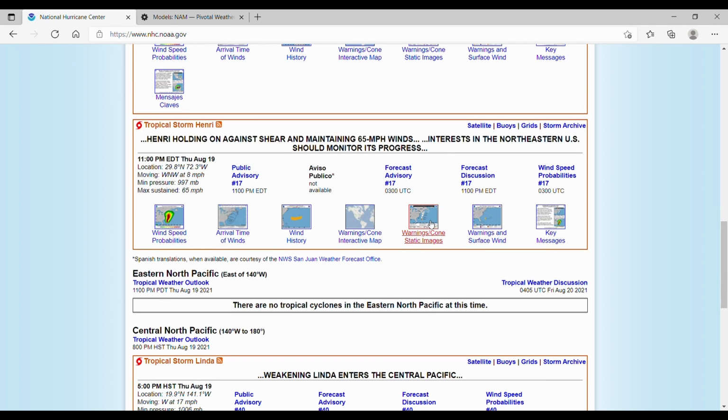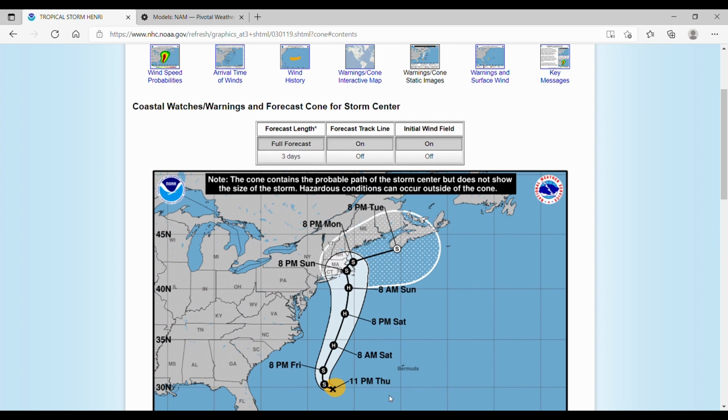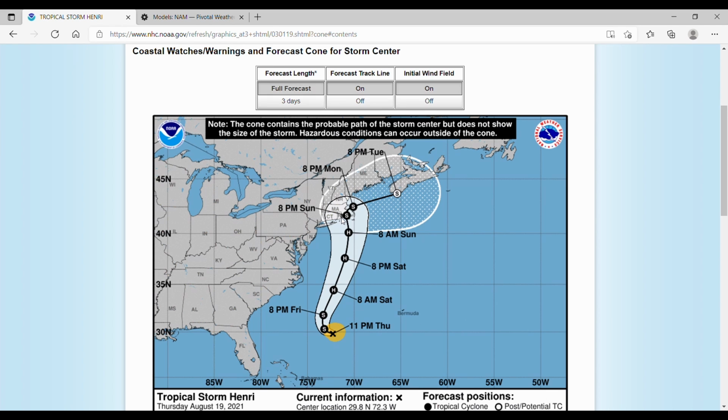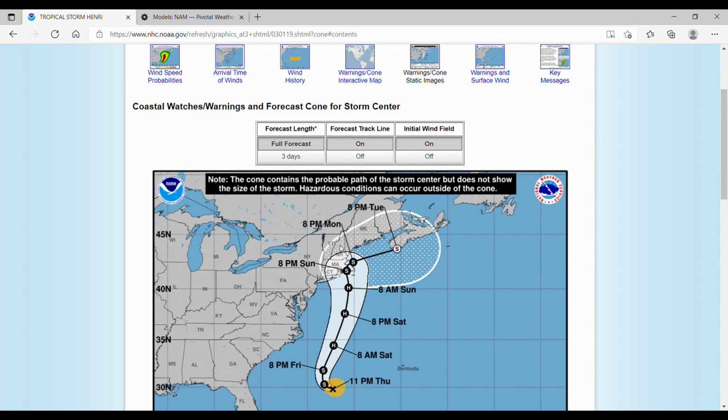So, all the way down here is the cone. Now, currently this cone is shifting further west. This is important because now the National Hurricane Center shows the storm making landfall in Cape Cod, and then kicking back out into the Atlantic. Now, this may be a hurricane or a strong tropical storm at that point.